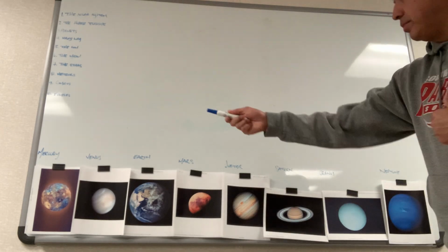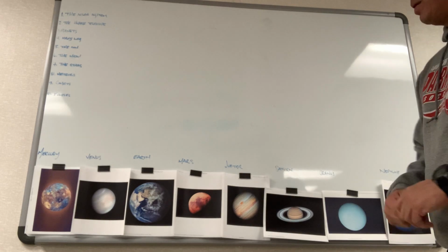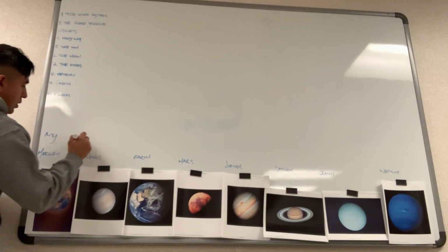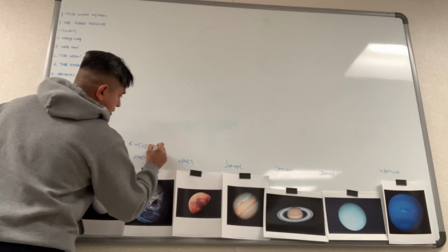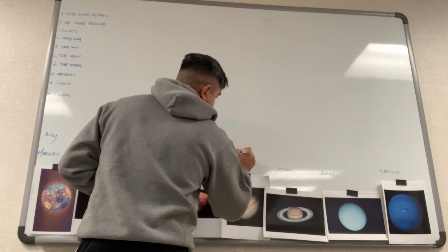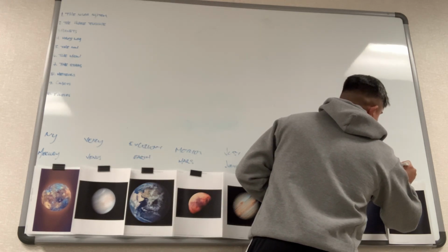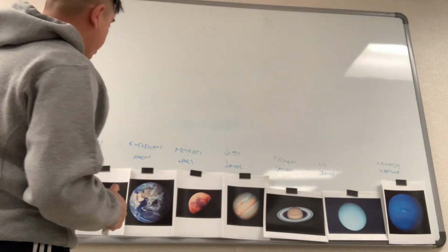If anybody has picked up, all the planets are named after Greek and Roman gods, except for planet Earth. And so one mnemonic that we can use to remember the planets is: My Very Excellent Mother Just Served Us Noodles. So this way we can use fun words to remember the position of the planets.